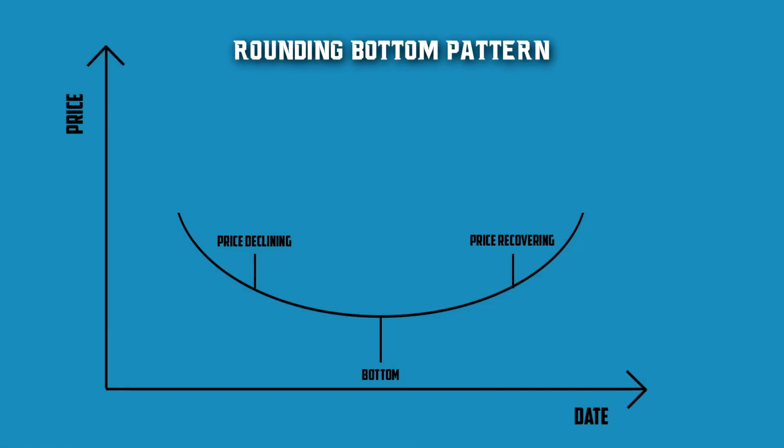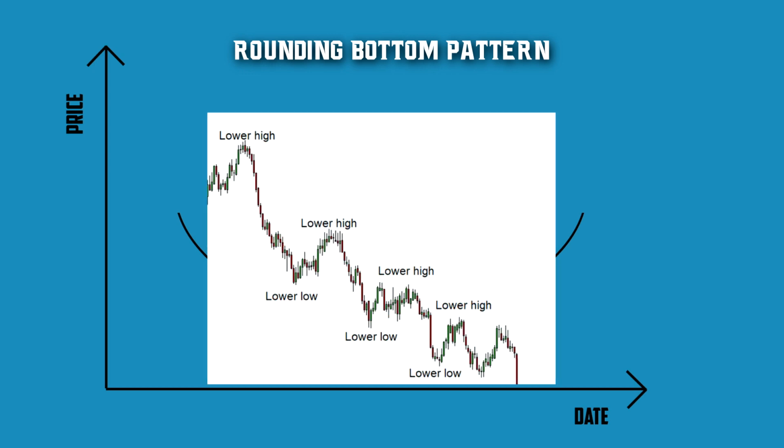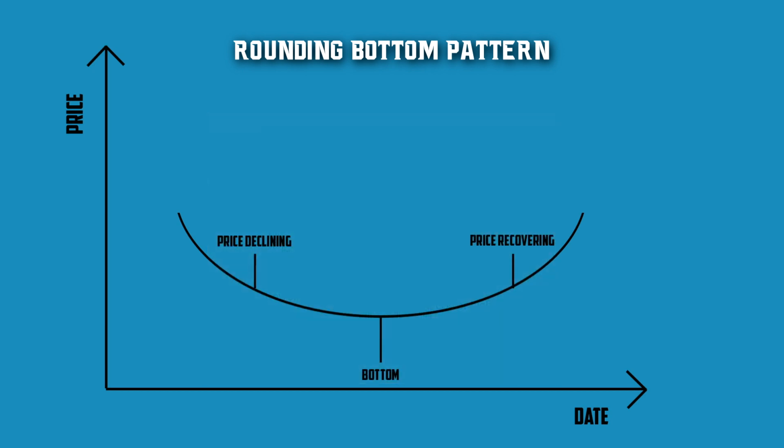So initially, the rounding bottom pattern starts off with excess amounts of supply, which forces a shift from bullish sentiment into downwards momentum, resulting in a decrease in price. This reduction in price is characterized by lower lows and lower highs that make up a U shape and over time indicate a positive market reversal.